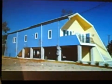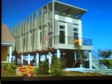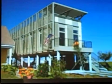So these are just some of the houses. These are designed by different architects. This is Graft out of Berlin. Karen Timberlake from Philadelphia.